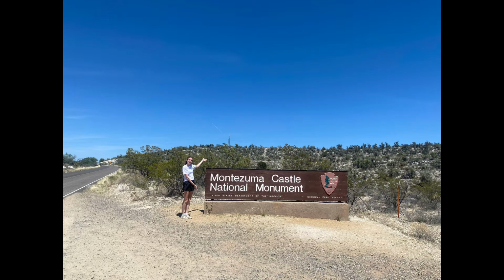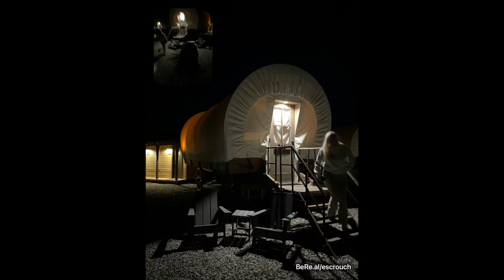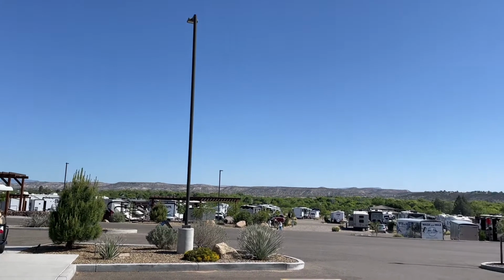And you could only book it for two nights. So we stayed there for two nights, and we just relaxed the middle day. I have no photos from that day, but it was in a caravan park.